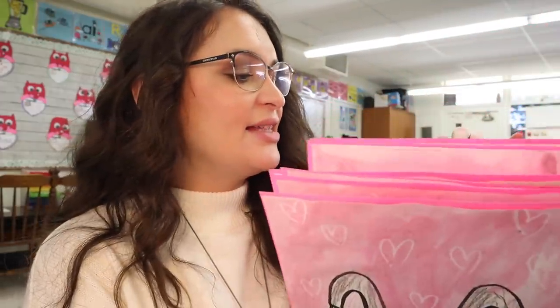I am going to hang up our February art. And we did finish our cute little love monsters you can see in the back. Oh, I love putting up our work for the month because it adds so much to the room. So I'm going to put these up. And they are up. So fun.